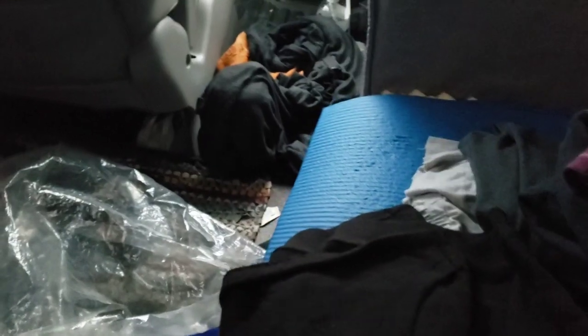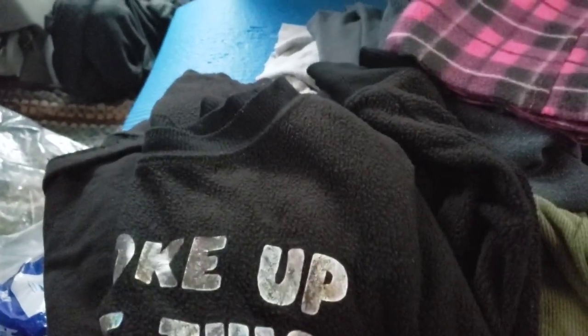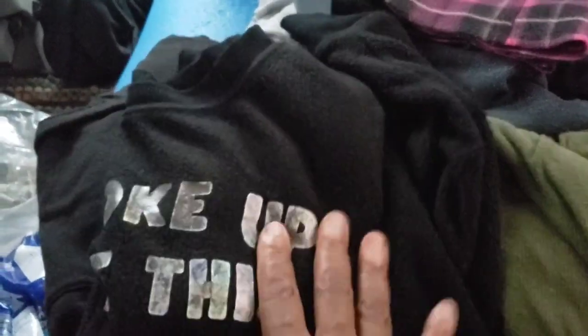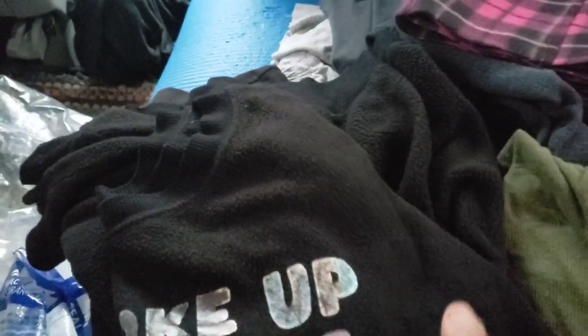Then, this is one of my favorite sweatshirts. I woke up like this. I paid $1 for this sweatshirt at a store, not at a thrift store. I don't even like to say Walmart, but I paid $1 for this sweatshirt. And this sweatshirt is so thick, it's everything in this van. It's one of my favorites because it keeps me really nice and warm.